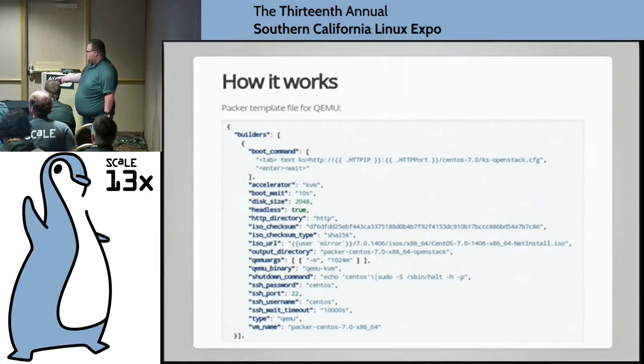And then for SSHing itself, here's where you define it. So you give it the password, the port, and the username, and how long it should wait for the SSH to go. Since I'm making OpenStack images, by default, it's the name of the distro, so CentOS. And the actual type is the QEMU builder type. That's actually the type that it's made. And then I can give the VM a name for itself, its host name. So I called it that.